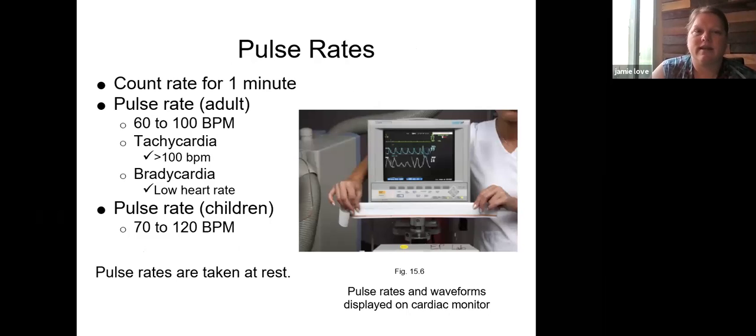Pulse rate, that's what we're doing when we're hearing or feeling those beats. How many are going to beat in a minute is our pulse rate. So 60 to 100 is normal. Tachycardia is a medical terminology word. I don't know if you guys have reached it yet in the book on med term. Greater than 100 beats per minute, and bradycardia is low. So these words will be on your quiz and exam, tachycardia and bradycardia. Fast heartbeat or low heartbeat, low rate.